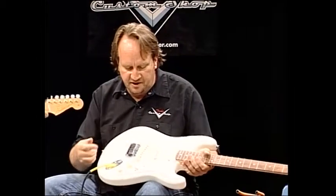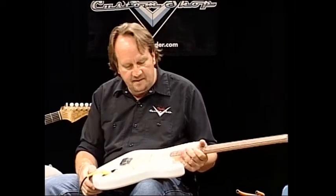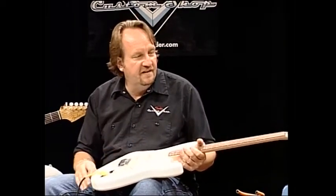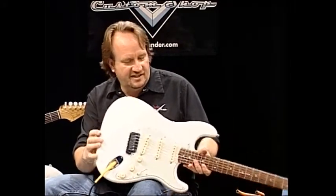So the bridge has got some tarnish on it. The finish has some cracking in it. The pickguard's a little scratched up. It's the first time we've offered that type of finish on a contemporary type guitar. This has strap locks on it. Cool, because we need that on a gig.